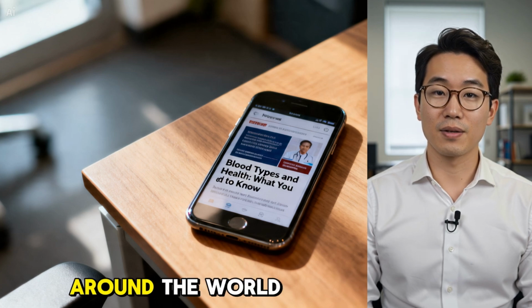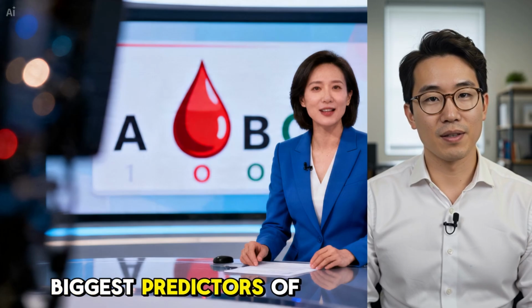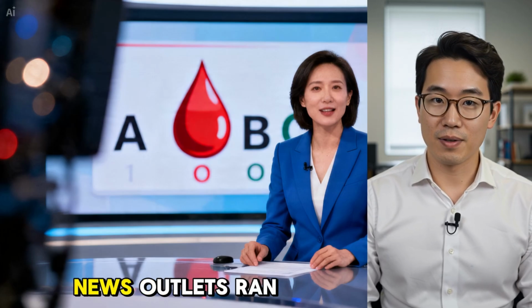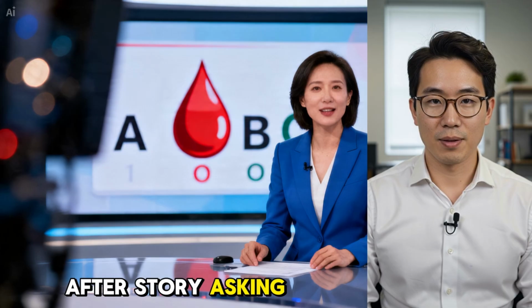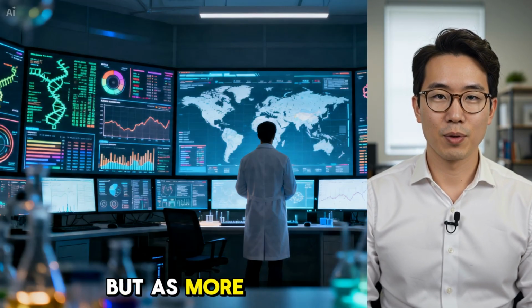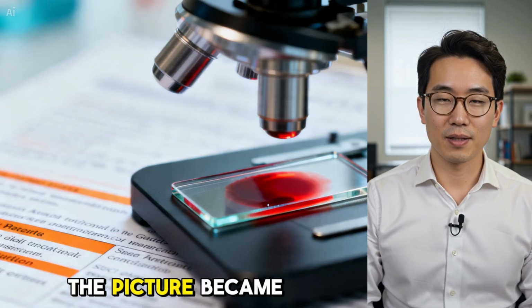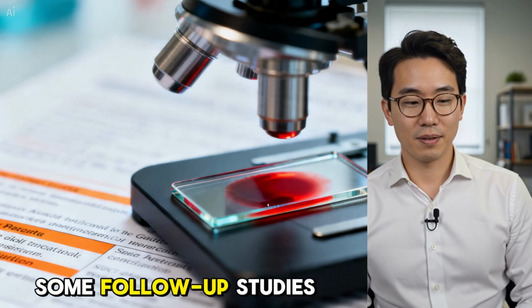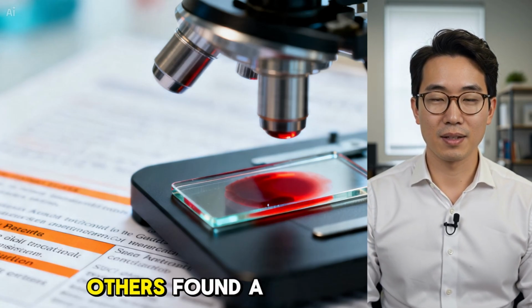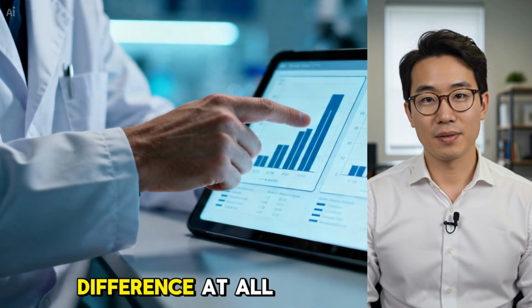This finding made headlines around the world, and for a while it seemed like blood type might be one of the biggest predictors of how sick a person could become. News outlets ran story after story asking whether your blood type could determine whether you lived or died. But as more research came in from larger and more diverse populations across different countries, the picture became far more complicated. Some follow-up studies found the same pattern, others found a much weaker connection. Some large-scale studies found no meaningful difference at all.